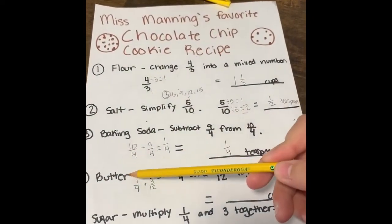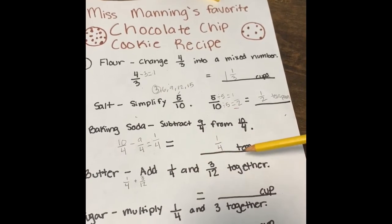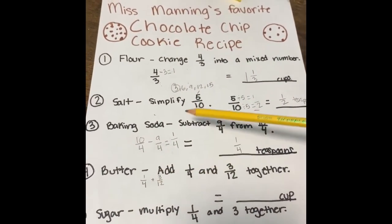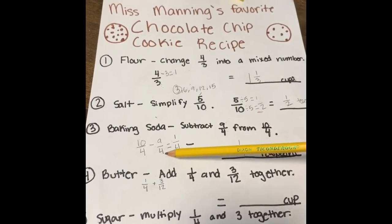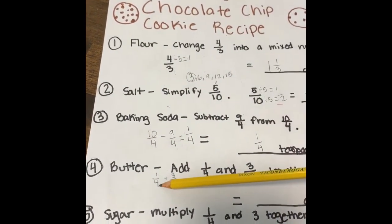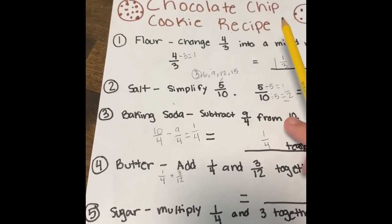Okay, now we're going to do our butter. So we are going to add 1/4 and 3/12 together. I have it written here, 1/4 plus 3/12. Now I just said for our baking soda, we have to have the same denominator when we are adding or subtracting our fractions. And as you can see, we do not have the same denominator here. So we have to find a common denominator.